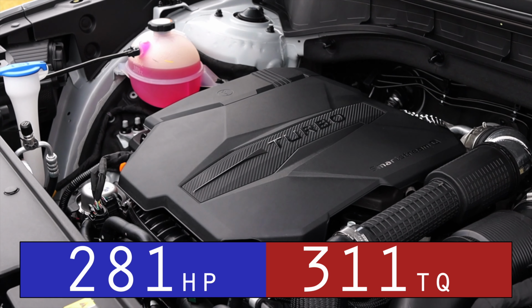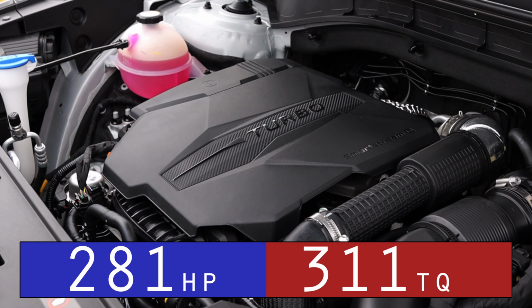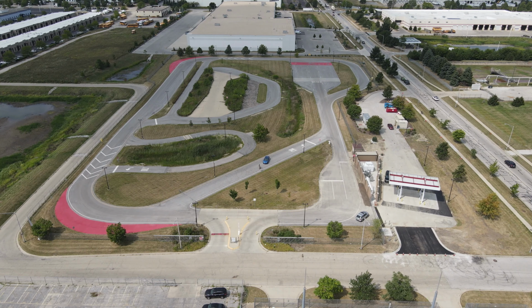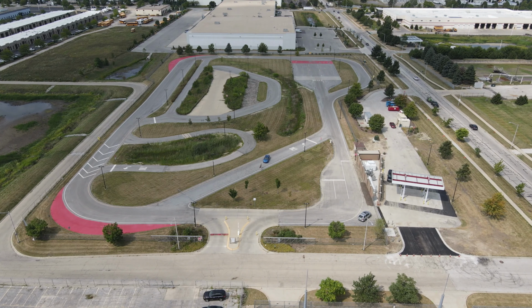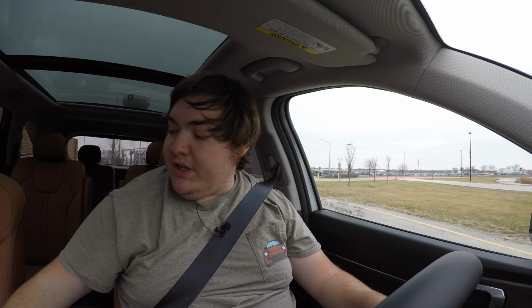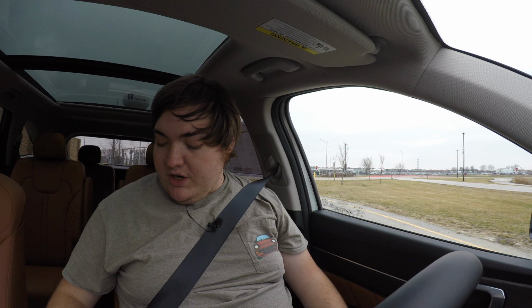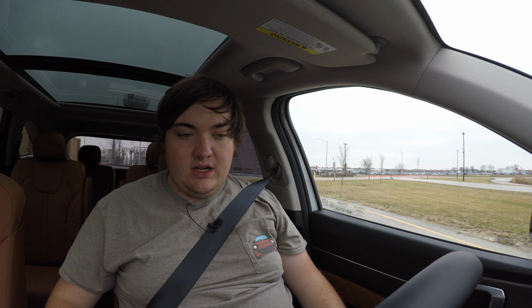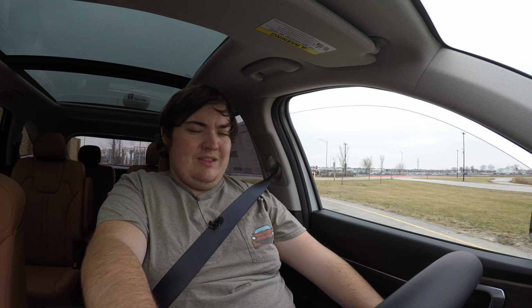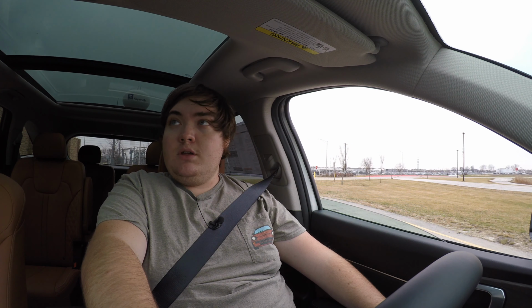So let's get back to that 2.5-liter turbocharged inline 4. I'll put the horsepower and torque up on the screen. Now, I am fully warmed up here on the test track. I have not really floored it or done any type of acceleration tests yet here in the Sorento. And I'm noticing as I'm switching modes, the gauges are changing, and I'm gonna have a lot of fun with that later. But here we go, sport mode. I'm not gonna paddle shift. I'll get a little bit of audio, I guess, but here we go.